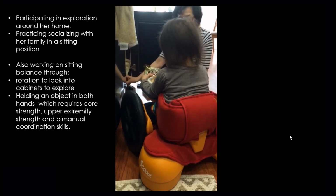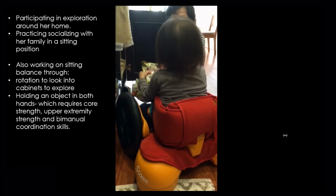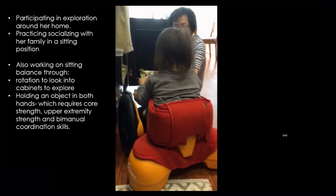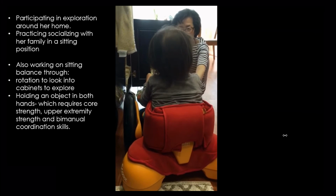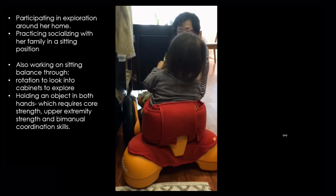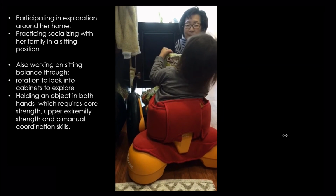Are they sort of organizing cupboards? Yeah, they like taking her to the kitchen because it's at that level where she can easily try to open the cabinets and see what's in, and then she helps her grandma a lot in the kitchen. So, yeah, they enjoy taking her to the kitchen.